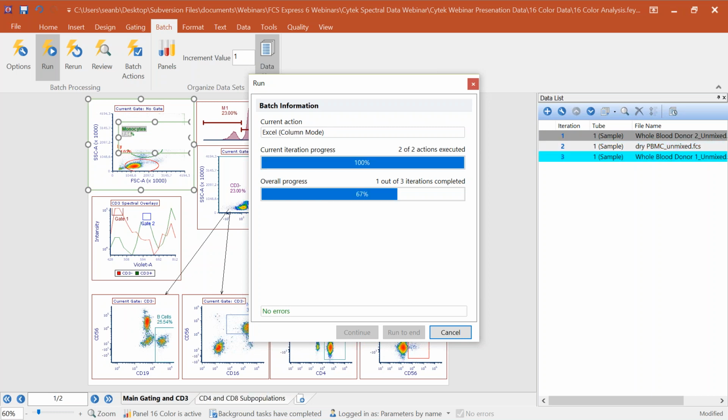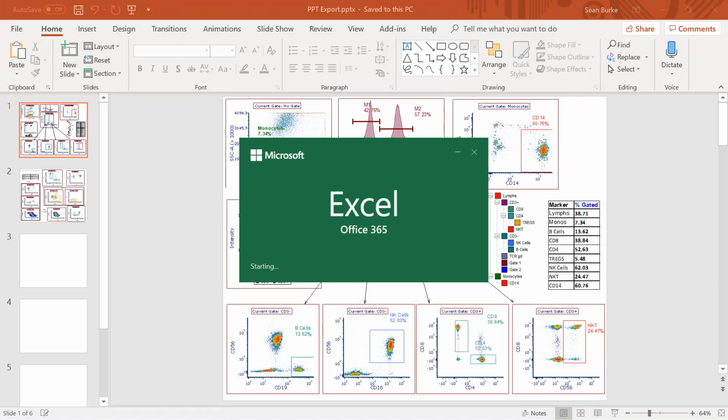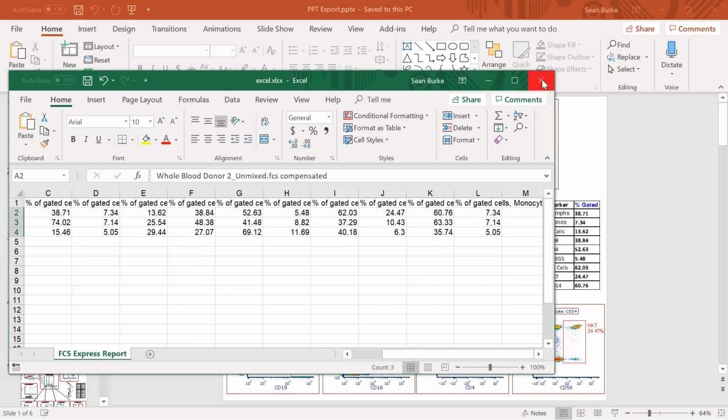If you had 30 or 3,000, the most I've ever seen in the data list is something like 30,000 from a high content screen. You can crunch through all that data very quickly and easily and have it collated to tools like PowerPoint and Excel. And what you're going to see here, Excel is launching up with all of our reportables, including our keywords. We never had to type anything in. We never had to copy and paste. We have this integrated report.